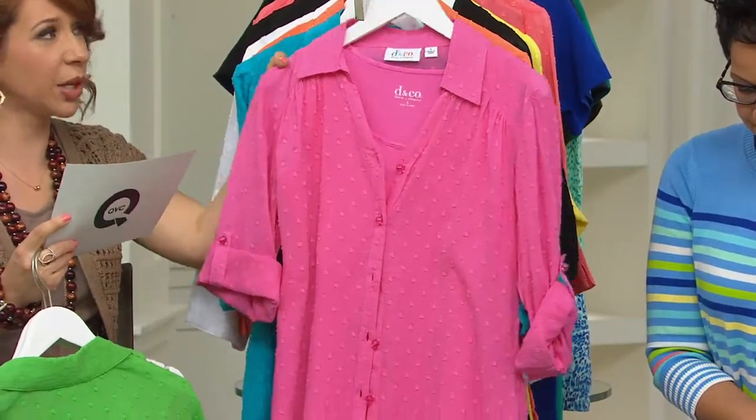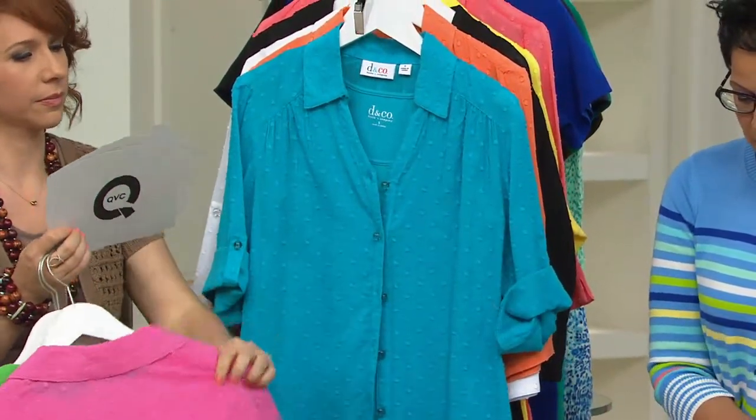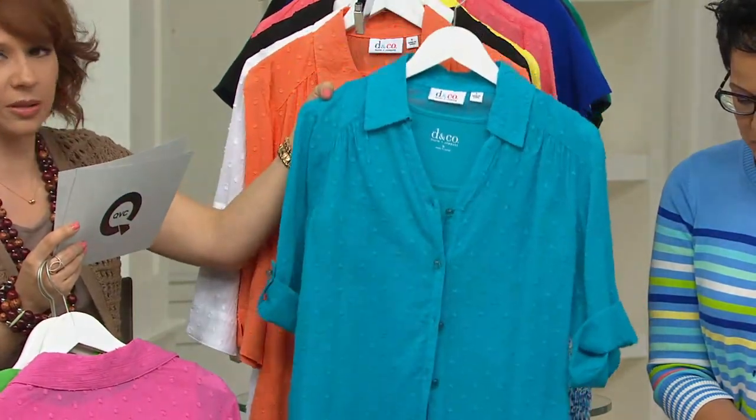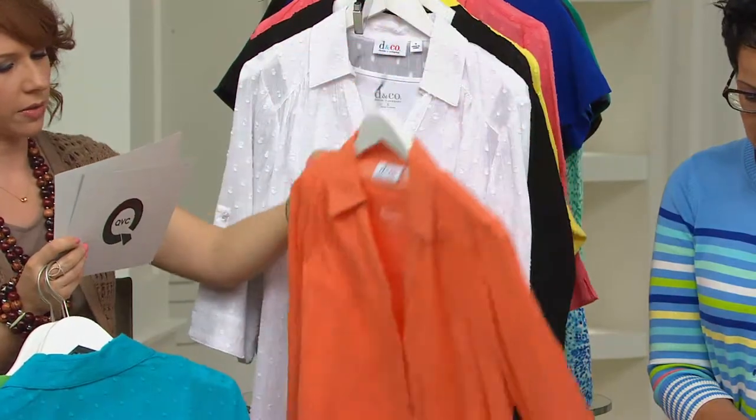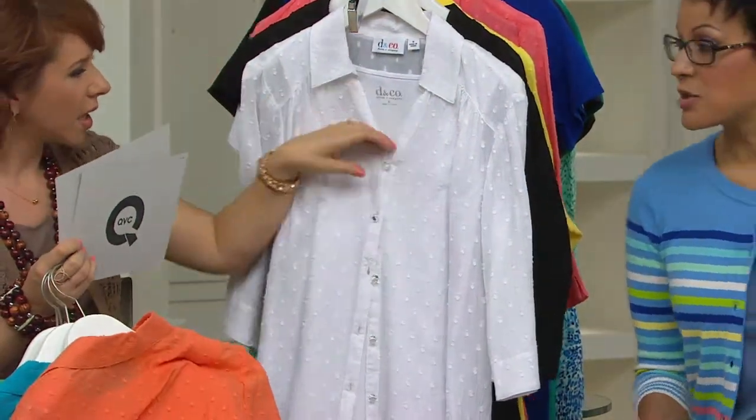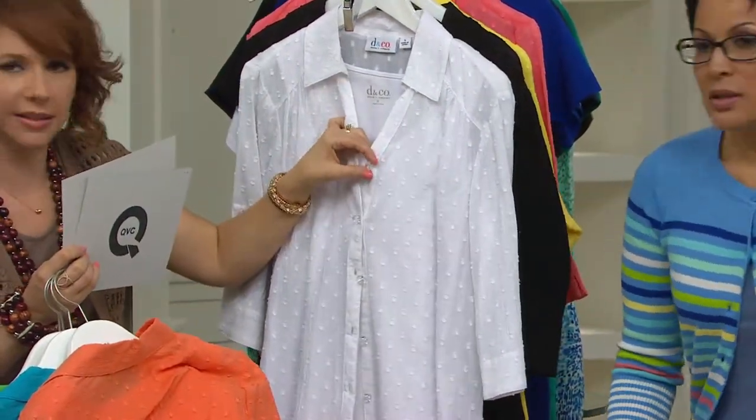Then we have azalea pink, all sizes. Remember, this is the regular. Then we have aqua blue, extra extra small to 1X and 3X. Soft orange, all sizes. White, all sizes there too. By the way, take a look at the buttons.